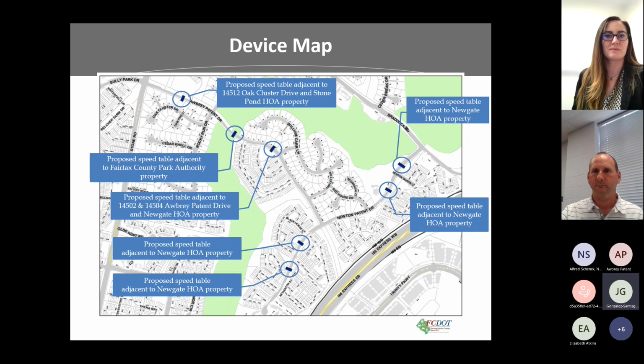We have a guest with the question of, is there any way to add a center line and parking lines on Awbrey Patent? The center line would have to go to VDOT. That is also a test of how wide the road is and how safe they feel it is to have that kind of width. As far as parking striping, we have done that in the past, but we've not looked at it for this plan just because of the width of the road.